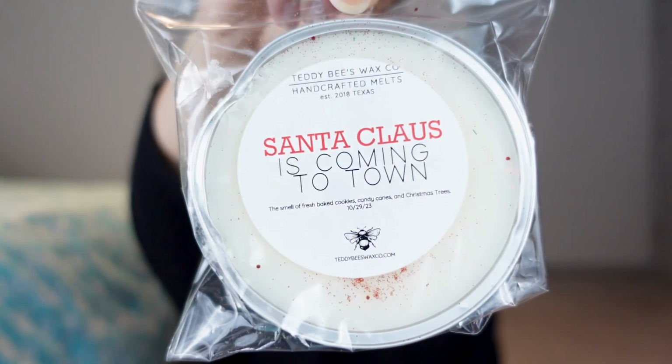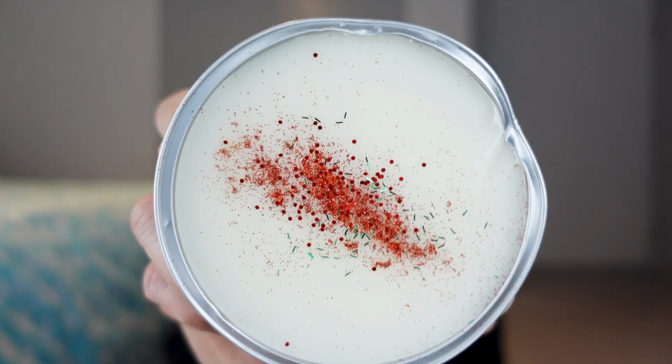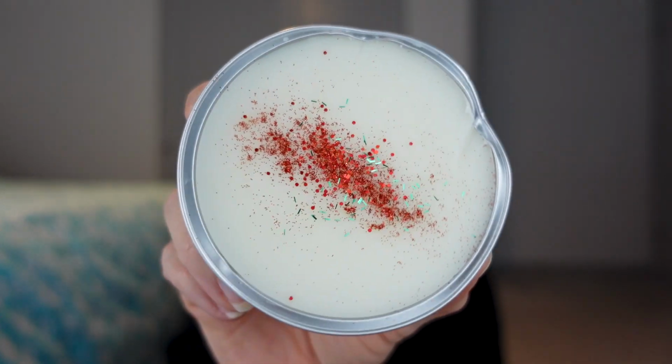Okay. Then we have Santa Claus is Coming to Town. This is a smell of fresh baked cookies, candy canes, and Christmas trees. This was on my original list for sure. Okay. And I think I got a little glitter. There we go. I always got to get something up my nose. There is the glitter, and I'm getting the mint in here. So the candy canes. Okay, there's very fine glitter on that one. Let me see if I can get it out.